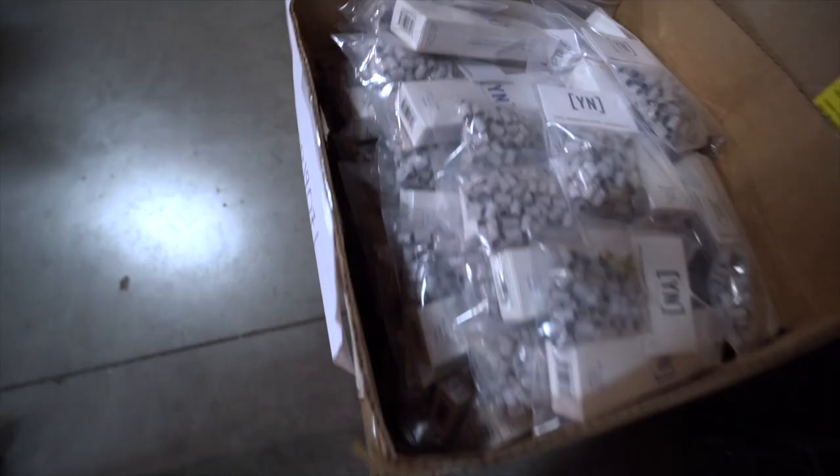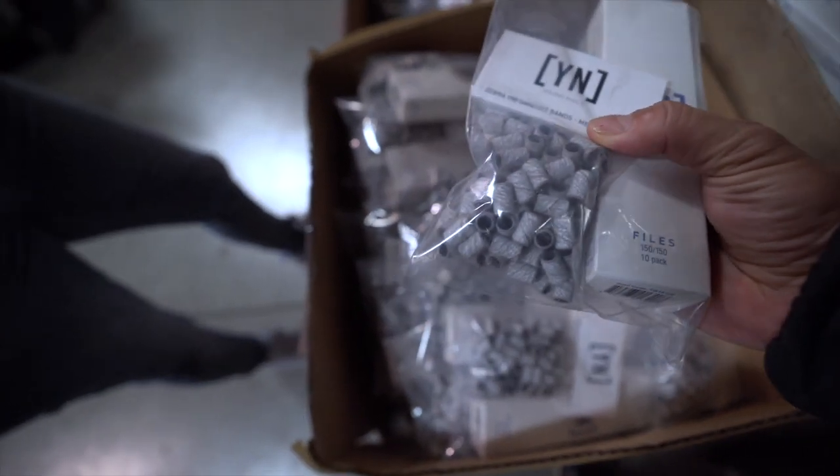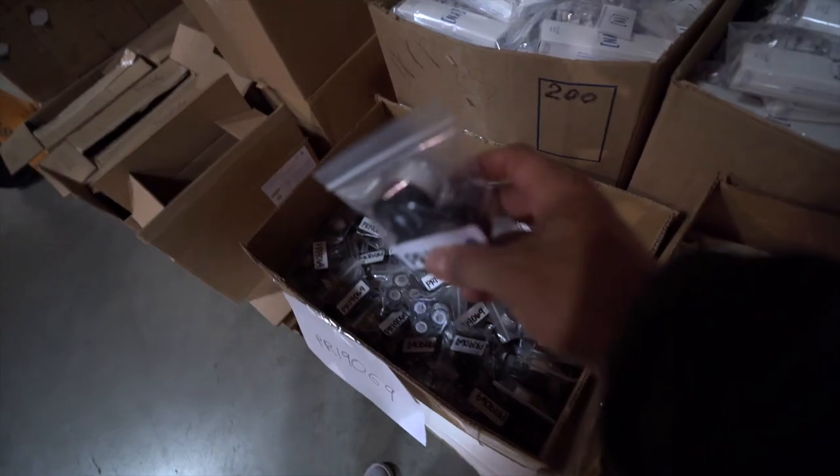More deals, more deals. These are our new zebra sanding bands with zebra files. Yep. Also a Black Friday deal. Look at how many they have prepared. Oh my God, these are gonna go fast. New Mylars, ready to go. More gels. These keep my mouth shut, which will never happen.